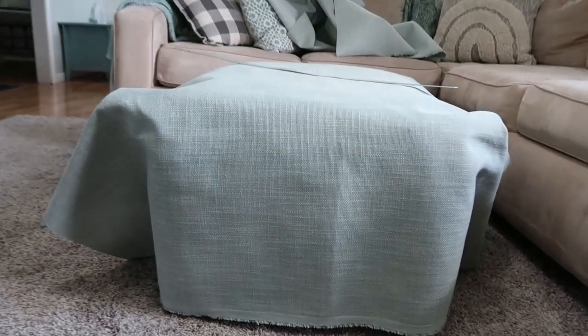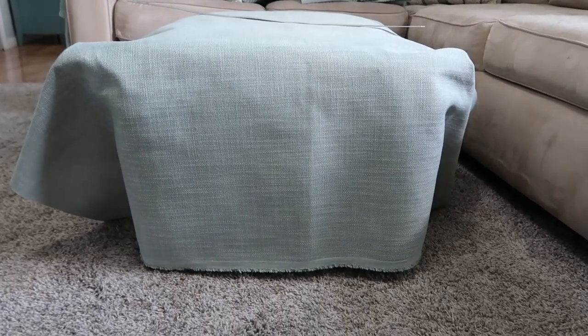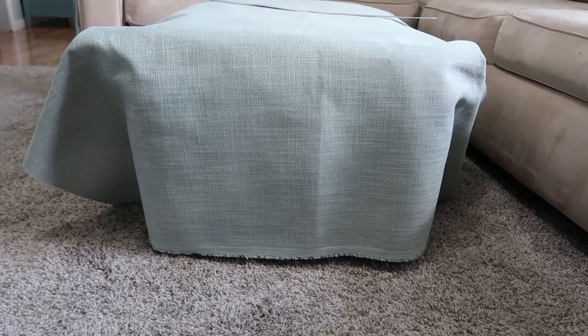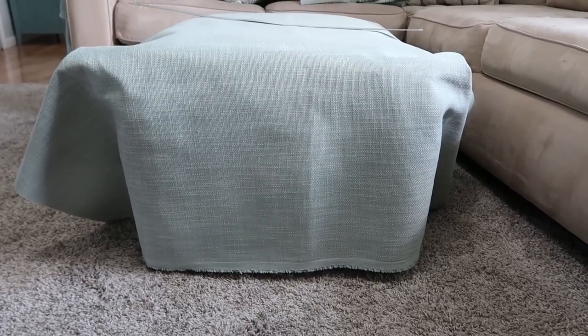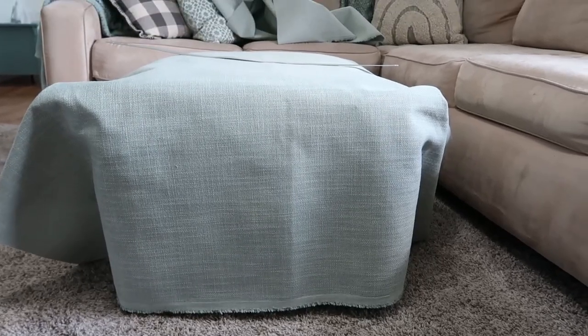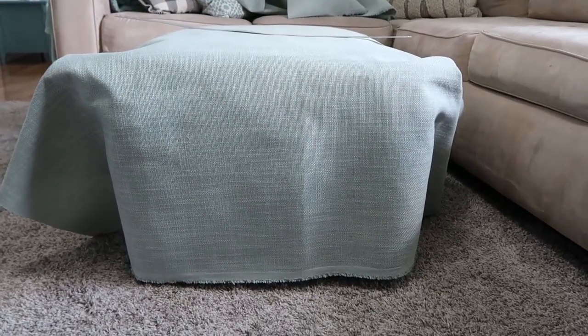I think what I decided I'm going to do is kind of in between both of them. I'm going to have it not come up quite as high as the other one, but there's going to be some of the legs showing. And then I'll paint them a creamy white or off-white or an ivory or something. I'll just pick up some chalk paint. But I think that's what I'm going to go with.